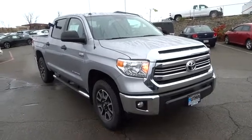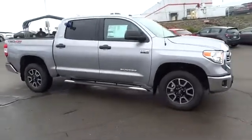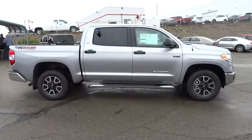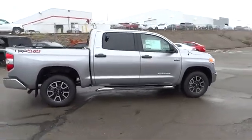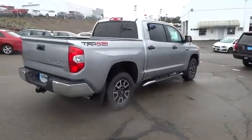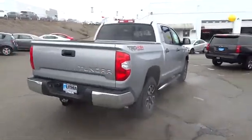2016 Tundra. Tundra has a number of unique features useful for those using it as a work truck, including extra large door handles, a deck rail system, and an integrated tow hitch. Included as standard are vehicle stability control, traction control, electronic brake force distribution, anti-lock brakes, and tailgate assist.